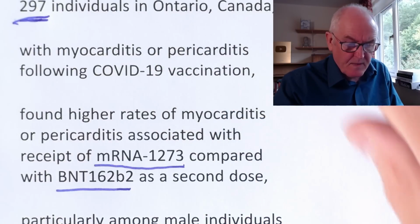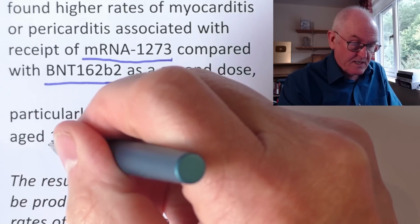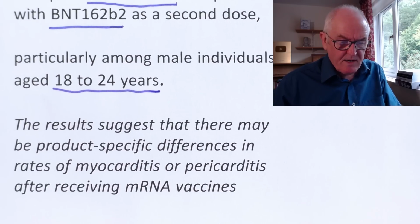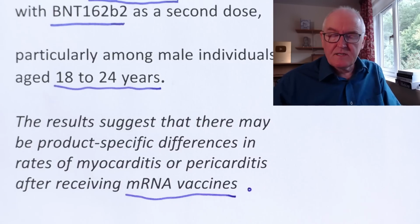And the Canadian data is based on the original Moderna, but it's probably going to be more cardiac complications compared to the Pfizer, particularly amongst male individuals and young men, 18 to 24. And the Thai data was also amongst adolescent males. The direct quote from this paper: the results suggest that there may be a product-specific difference in rates of myocarditis or pericarditis after receiving the mRNA vaccine. Yet the UK government has picked the one with the higher risk of pericarditis and myocarditis. So, interesting.